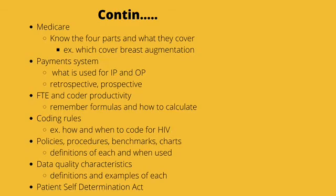Payment systems. Know what is used for inpatient and know what's used for outpatient. Know what retrospective and prospective is. Retrospective, of course, is payment afterwards. Prospective is payment beforehand. FTE and coder productivity. Know those formulas. Know how to calculate that when you see that. I can also do a video or give you guys formulas on that if you would like.